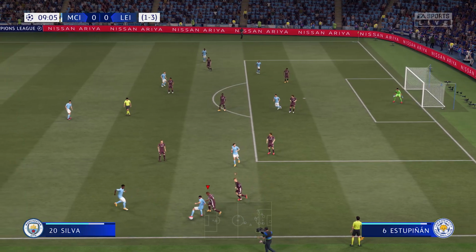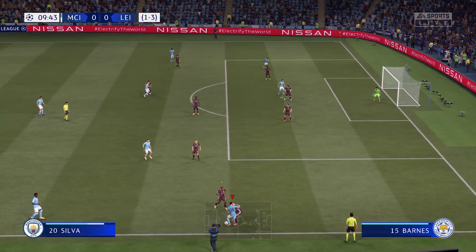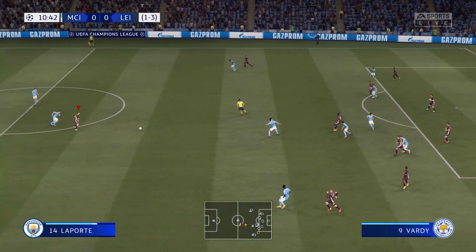Oh yeah, by the way, as we have the new patch, we finally have the third kits that I really was excited to use and never actually got to use. But it's Manchester City on the attack. Bernardo Silva as he gets intercepted by Wilfred Ndidi.